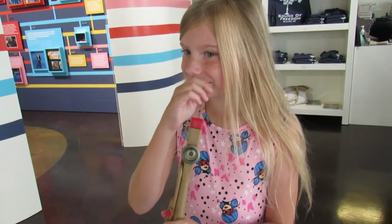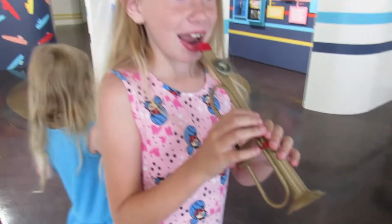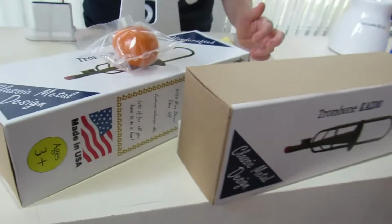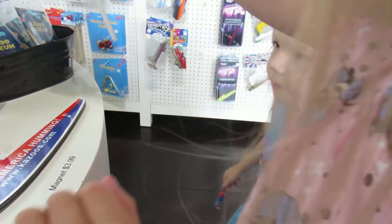Okay, making music with your kazoos, girls. Did you have fun? Yeah. Oh, Lily, this started in 1915 and they're from New York. Pretty cool. Okay, do you want one of those too? Yeah. I actually used to have one of these when I was a kid. I used to buy these. I have to get those from the UK. They're hard to find.